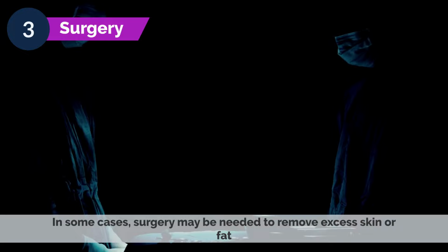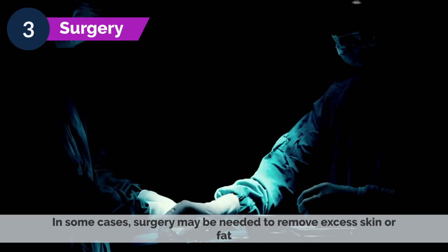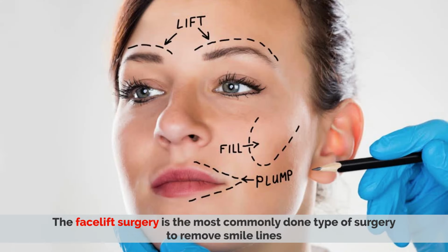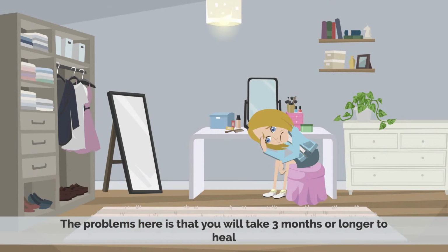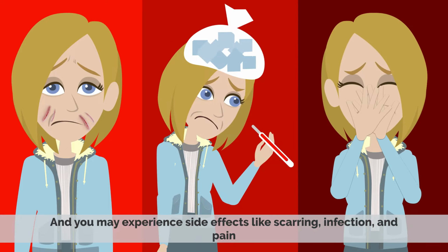Number 3. Surgery. In some cases, surgery may be needed to remove excess skin or fat. The facelift surgery is the most commonly done type of surgery to remove smile lines. The problem here is that it will take 3 months or longer to heal, and you may experience side effects like scarring, infection, and pain.